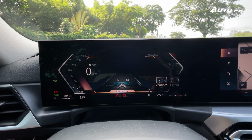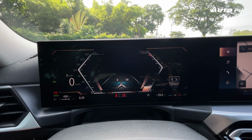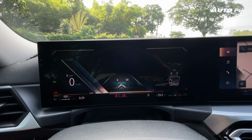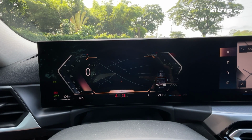Of course, it's very comprehensive. Actually, we have loads of information over here, different types of layout, even have navigation. And since this vehicle does have Apple CarPlay and Android Auto, that also appears here, though this particular unit does not come with it, but if you do buy one, it will come with it.